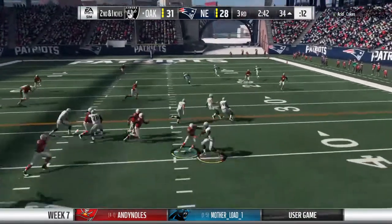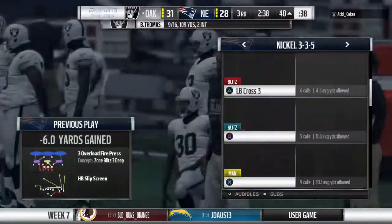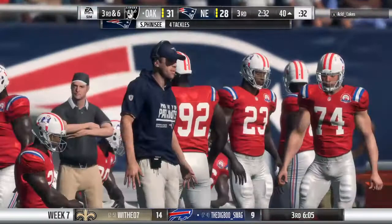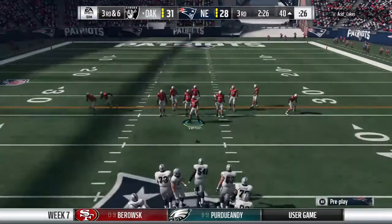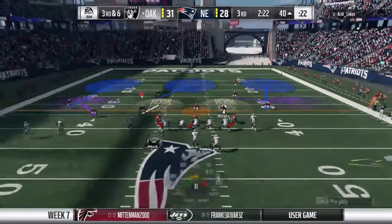Here's Thomas going with a screen for Murray. And he'll be brought down, losing yardage back at the 40. They call that a loss of 6 yards. And it's third down now. The Raiders on third down. Not good. 0 for 4 thus far. This will be 3rd and 6.